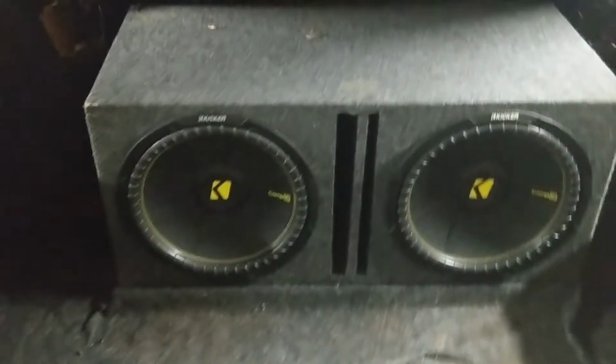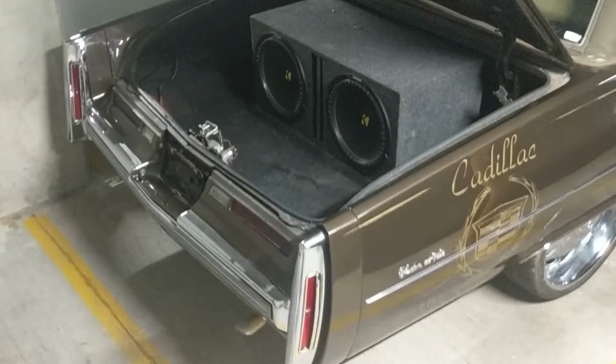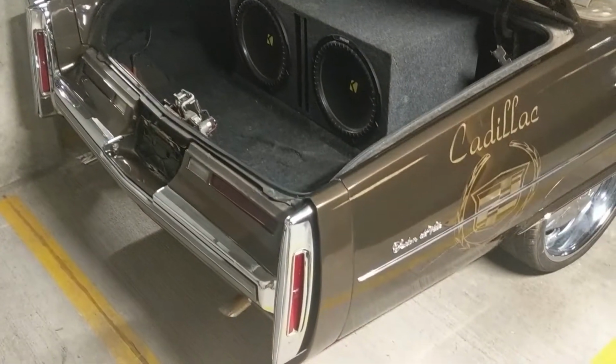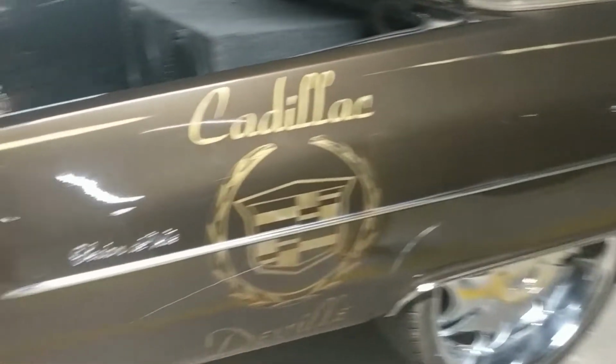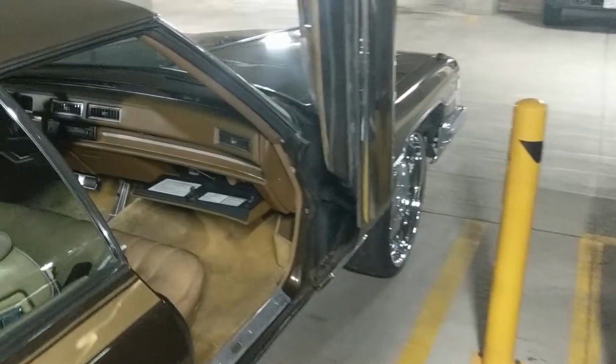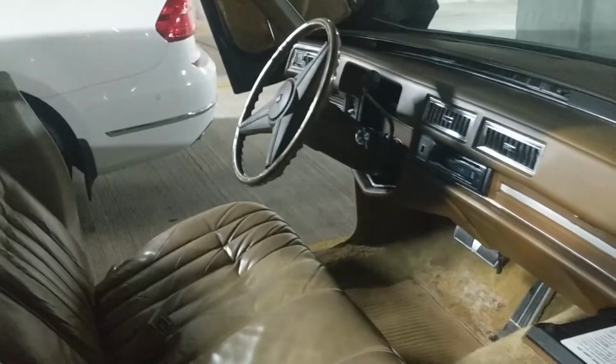Oh, so you know it would not be complete. We got 4 6x9s in the back right here, and then we got 2 15-inch Kickers right here, filling up that big trunk. So if you've seen this car before, let me know where you've seen this car, because it was actually owned by a comedian before I bought it off one of his friends. So that's all I'm saying.